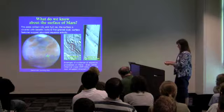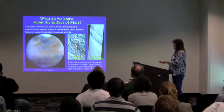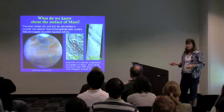And this again shows one of those images of the planet. And here is where Pathfinder landed. This shows you some of the features that we see, some of the aqueous features that have been seen for a while in images from Mariner and Viking, and which led some people to think there might be water on the planet.